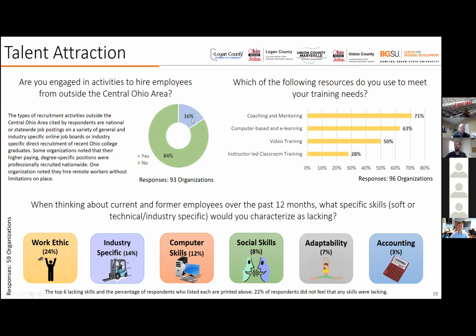The folks that do recruit from outside the Central Ohio area were mostly doing so for degree-specific positions where they do nationwide recruitment, or they use online message boards, or it was very industry-specific, where they're reaching out to recent college graduates in that field across the state of Ohio to try to do some attraction methods.